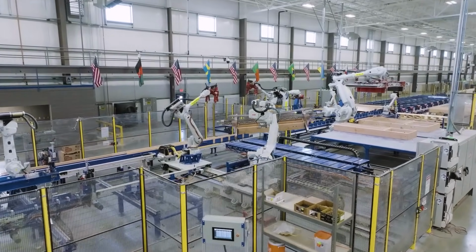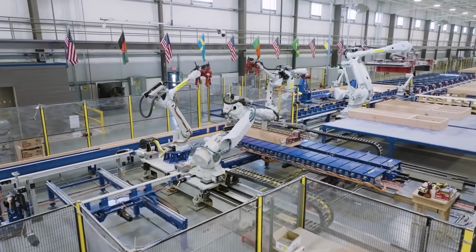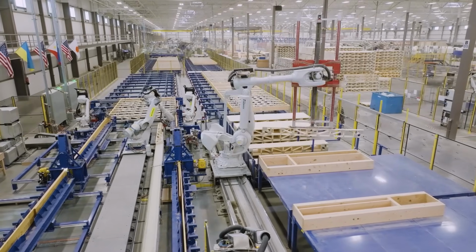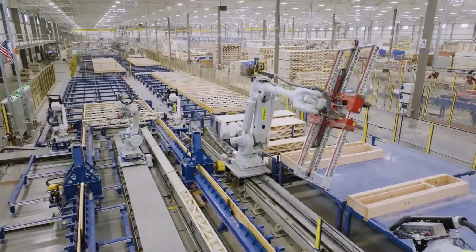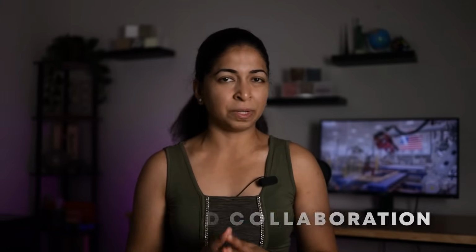The factory was constantly being cleaned, whether it was the area run by robots, the finishing area run by humans, and even the storage area outside. Raw materials and supplies were clearly marked and stored in designated locations, and every supply cart was fully stocked. The communication and collaboration between workers also impressed me. Everyone seemed knowledgeable not only about their task, but about the entire construction process.